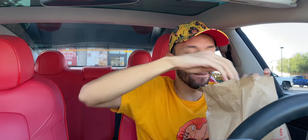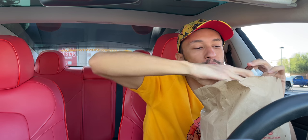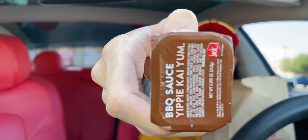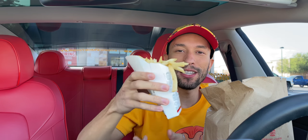In the back, we got some napkins, of course. We got barbecue sauce, of course. Now this combo right here, the basic one, the regular schmegula, $6. Normally, well, not normally anymore, but back in my day, it used to be $5. But this time we got it right here for $6.